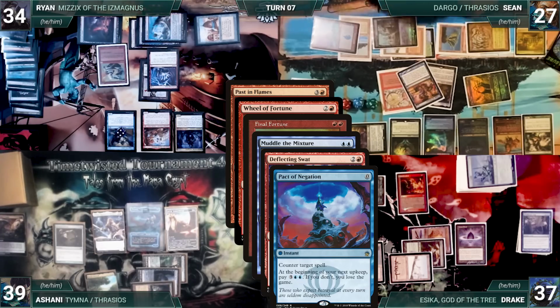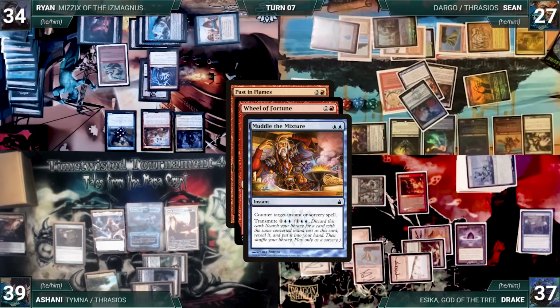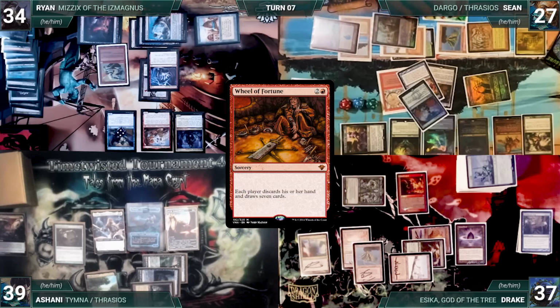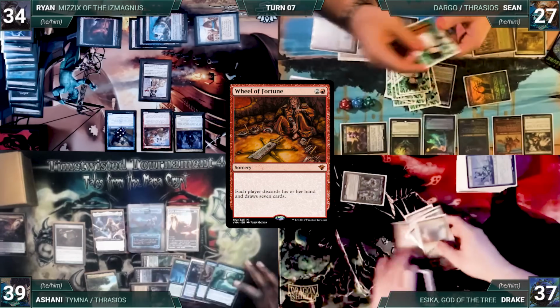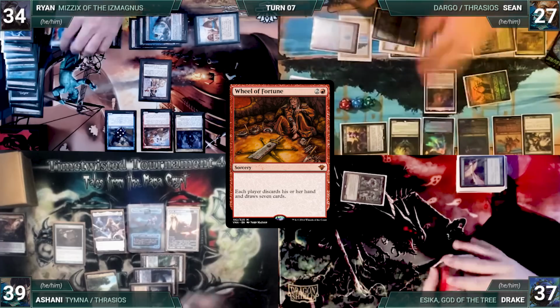In response, Sean casts Pact of Negation, targeting Final Fortune. With nothing else, Pact counters Final Fortune, Swat resolves, and then redirects Muddle to Past in Flames. Then Muddle counters Past in Flames. Then Wheel of Fortune resolves, everyone discards their hand and draws 7. Drake attempts to draw from an empty library through Wheel and loses the game.